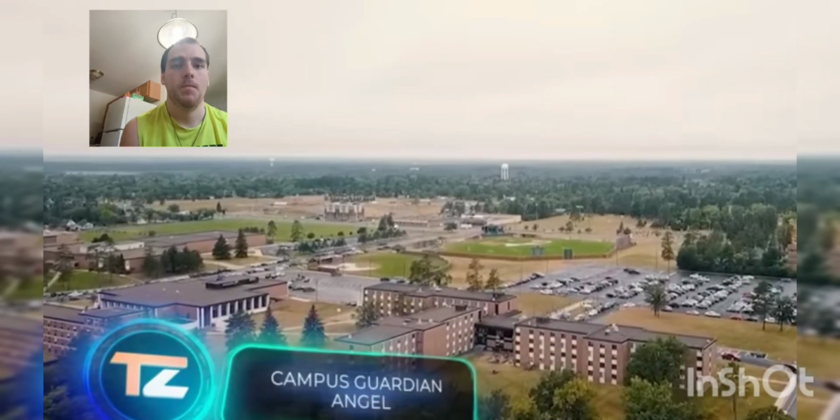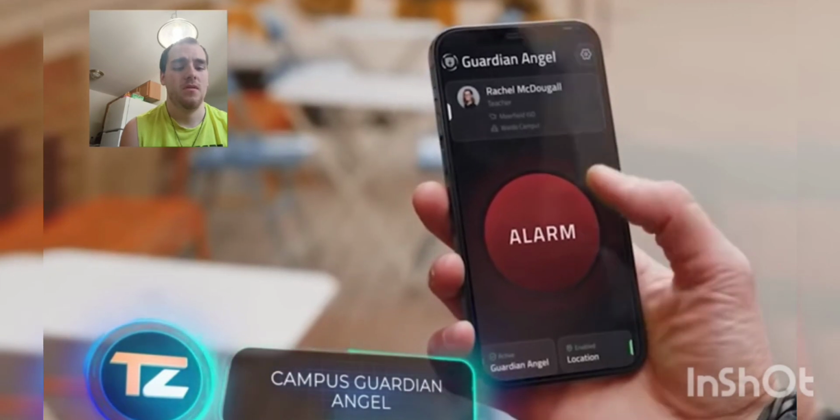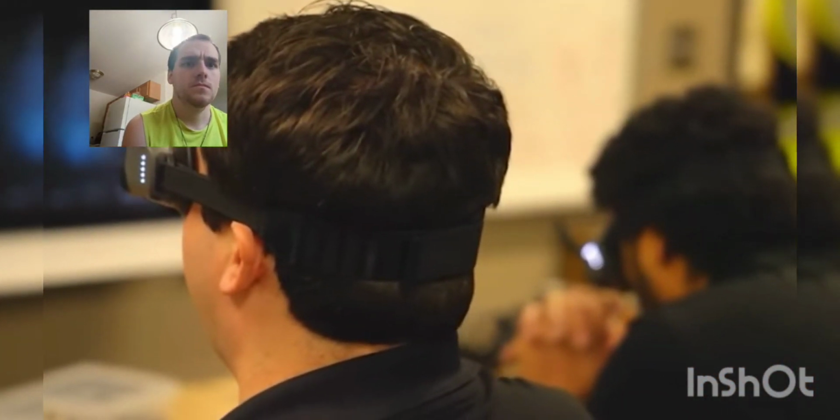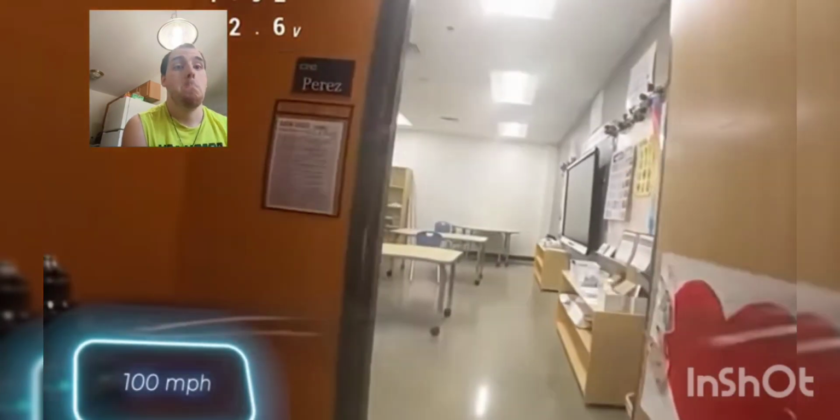On calm days, Campus Guardian Angel drones rest quietly in their stations throughout the school. But when an armed threat targets students, they spring into action. Guided by skilled remote operators, they rush to help at speeds of up to 160 kilometers per hour.